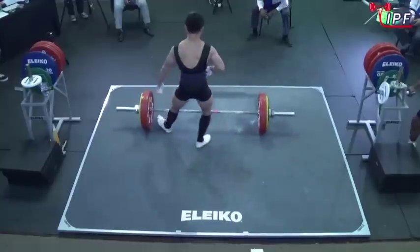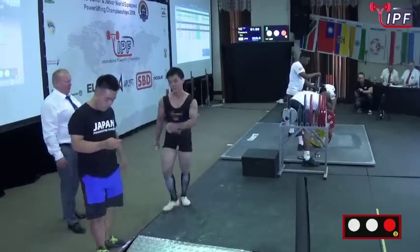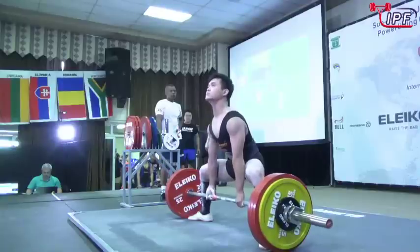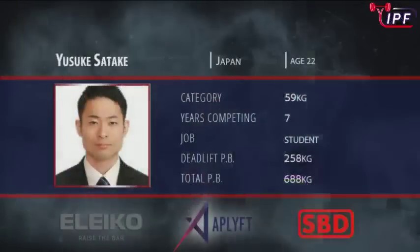Having to put in a bit of work. Looks like he struggled to hold it at the top there. But he gets 2 white lights. Gonna have to watch that grip on the right hand there a little bit on the next lift. Isuku Satake from Japan, 225 kilograms. If one of these gentlemen in the 59 kilos misses their second lift, it's going to open the door.